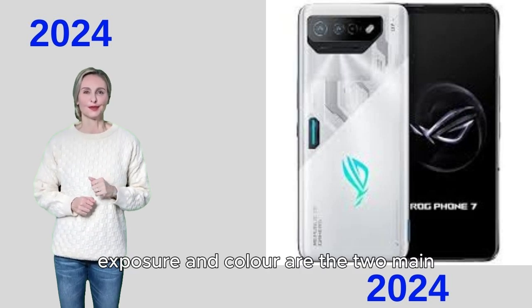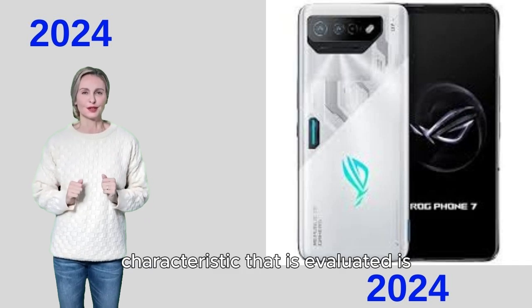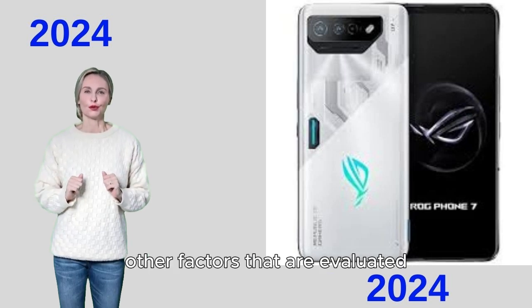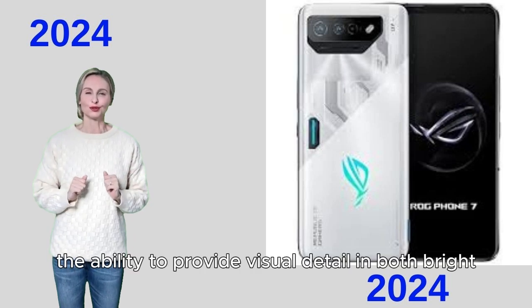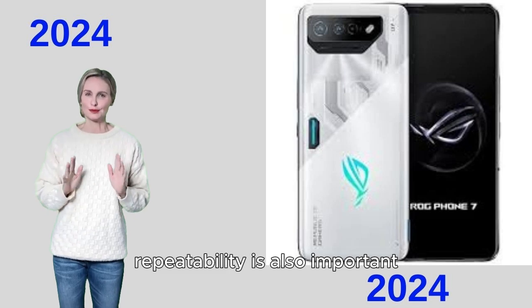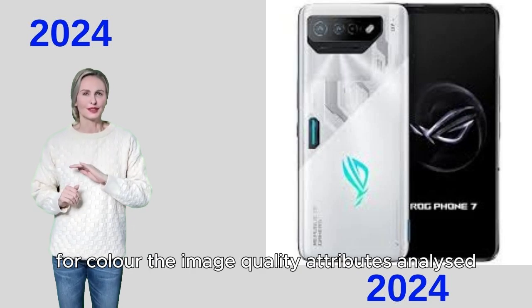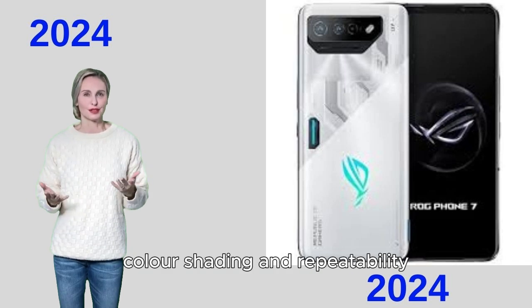Exposure and color are the two main characteristics of technically good photos. For exposure, the main characteristic that is evaluated is the brightness of the main subject through different use cases such as landscapes, portraits or still life. Other factors that are evaluated are contrast and dynamic range. For example, the ability to provide visual detail in both bright and dark areas of the image. Repeatability is also important because it demonstrates the camera's ability to provide the same view when taking multiple photos of the same scene. For color, the image quality attributes analyzed are skin tone rendering, white balance, color shading, and repeatability.